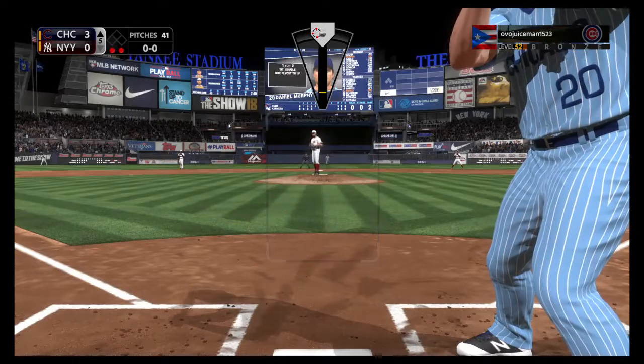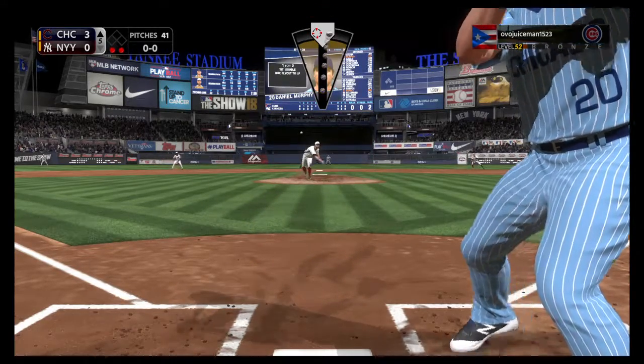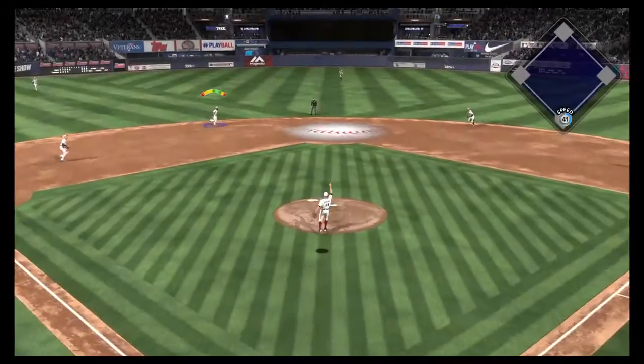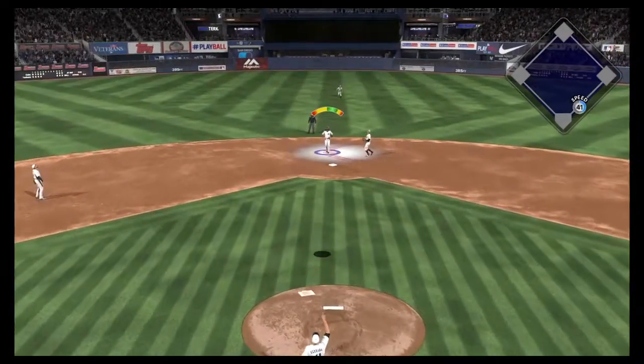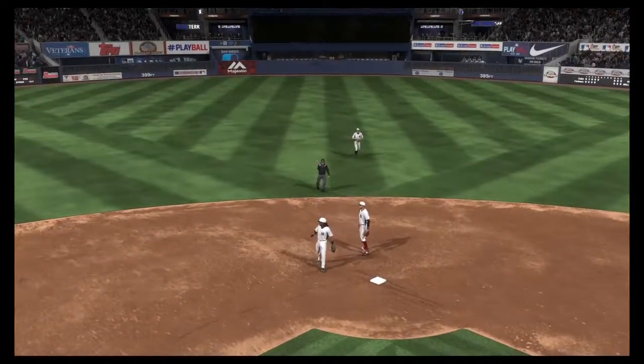Here's Daniel Murphy now. 1 for 2 in the ball game thus far. Daniel Murphy. High pop-up. Ramirez is under it. No trouble with this one, and the inning is over.